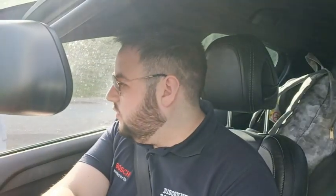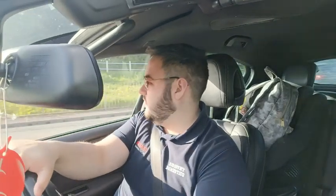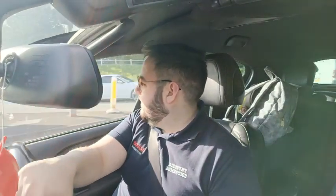Sarah needed to borrow my Insignia because of the boot space of it. So I drove the DS4 to work yesterday with no problems. It drove very nicely, not a problem. When I drove it home, however, it was fine up until the Gresford Hill, should we call it, that's on the bypass.